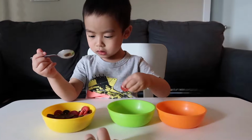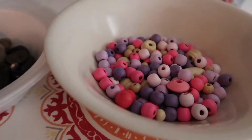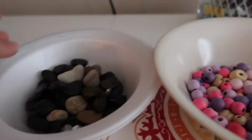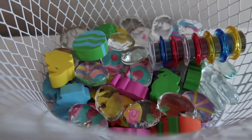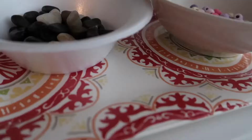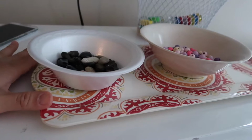So I have this one, I have stone, I have rocks and bits, so he can change it up a bit. So this one is just buttons that I got from the store. I also have this one, bits, the rocks. So I have the rocks, magnets, eraser as well, so he likes this kind of stuff for sensory play. And somehow he likes it when I put it in a tray, because at school I think they put all the works on the tray.